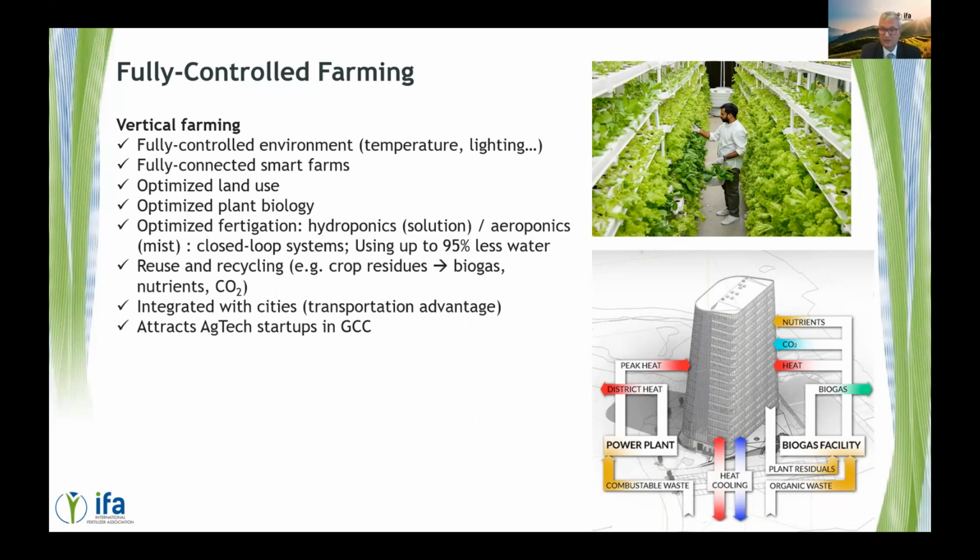It's also smart farms where everything is fully connected. So there are sensors everywhere and everything goes into a database which will then feed a loop and help optimize management. It's also an option that optimizes land use, because on the same hectare, you can stack several layers of crops, can be 5 or more layers stacked vertically. It's an option that requires fully understanding plant biology, and you can really optimize this understanding of biology.